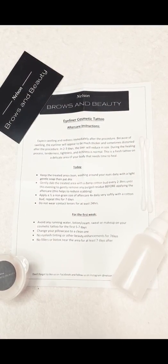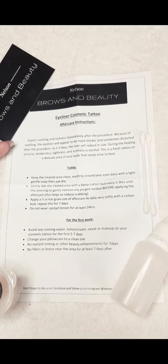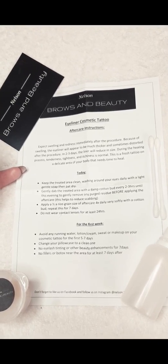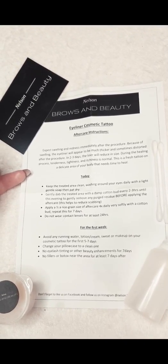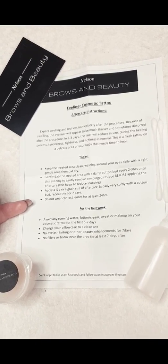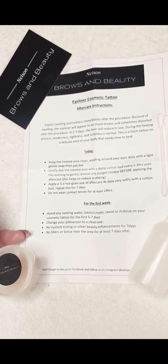With the aftercare, it's a case of just keeping the area really nice and clean. So keeping away from any facial products, any makeup, any lotions, any cleansers. I have a step-by-step process on how to look after my eyeliner. The first blurb here explains what I'm to expect immediately following the application and what to expect in the coming 2 to 3 days. This here explains what my immediate aftercare is for the first day, today, and this here is for the rest of the week.